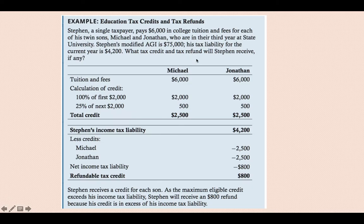So you can see his two sons each have a $6,000 expense. So you can get the maximum $2,500 credit for each of them, right? So the total is $5,000 credit. But the dad only has $4,200 tax liability. So you reduce it, and you would get $800. You have to know that up to 40% of the $5,000 is refundable. So after you use the credit to reduce the tax liability, you have $800, which is a refundable tax credit. So this is how you get it.